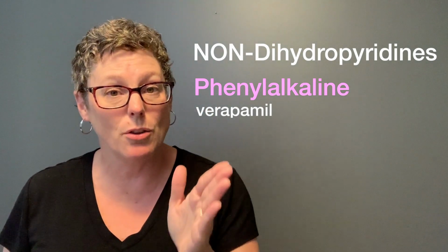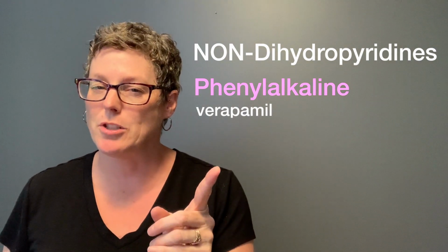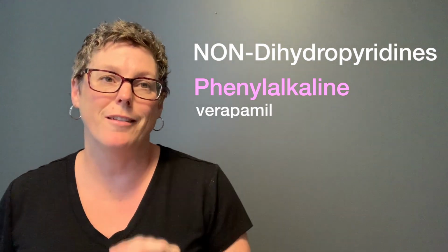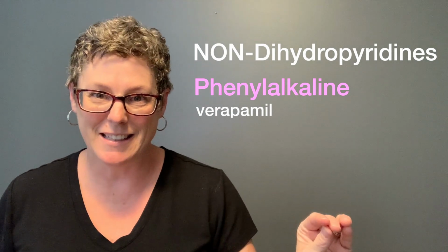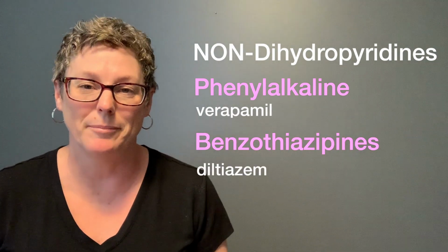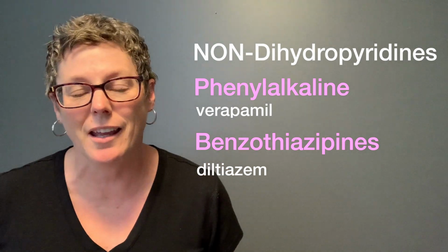And in particular, these three different classifications, or these three different types, have some particular things we need to watch out for. The other group of non-dihydropyridines are the benzothiazepines, and the example of that is diltiazem. So now that we've got just that scientific piece taken care of, let's compare the dihydropyridines to the non-dihydropyridines in terms of how they affect the vessels and the heart rate.